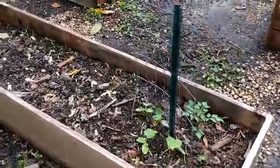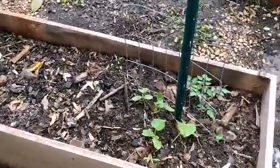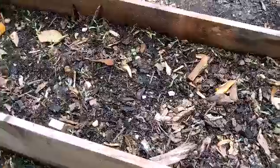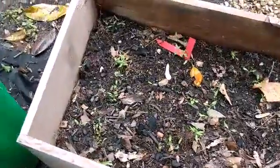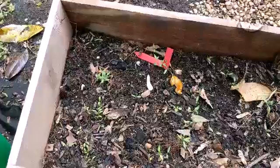And then this bed is my nephew's. It's for them, and they've planted some cucumbers and a tomato in here. And then because it was from our compost bin, there's volunteer tomatoes coming up like crazy. And then they planted some cilantro as well.